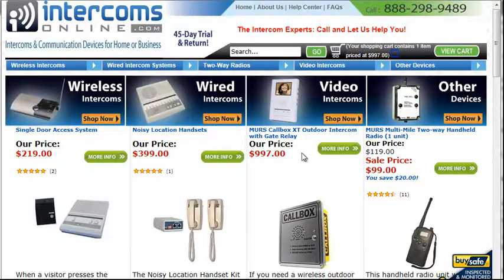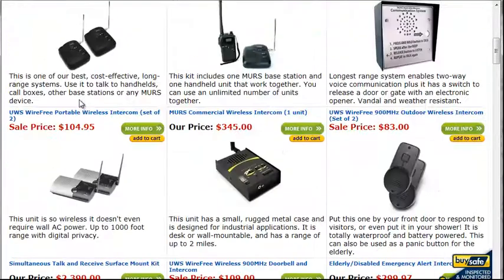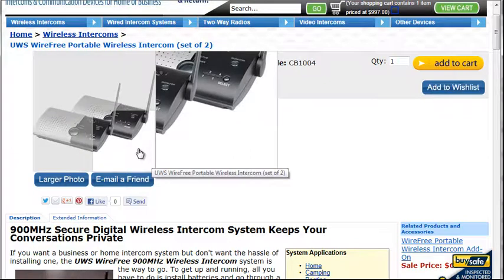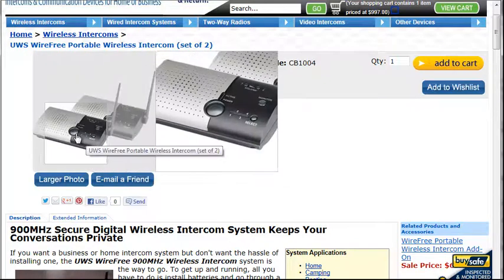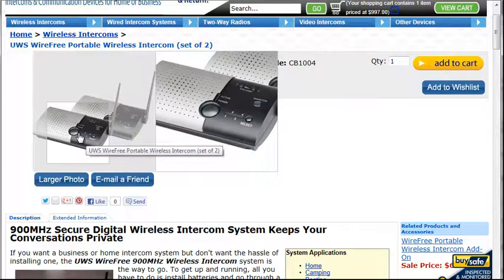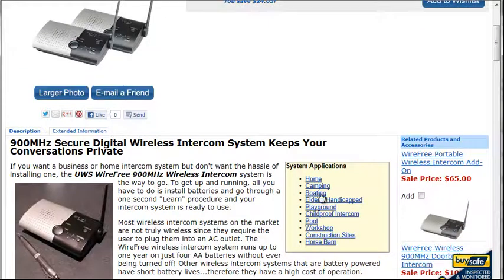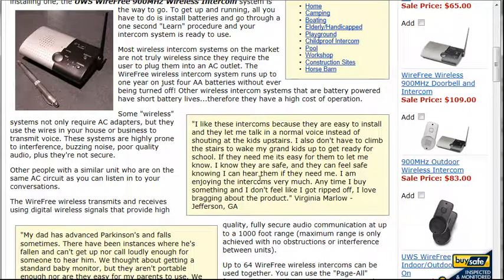In very small schools, we have a 900 megahertz intercom that will work as well. This system here is all battery powered, and it does have 4 channels. But one thing about this is when someone presses a button to respond to a page to all rooms, it sets up a private conversation. This will only work for short ranges, and if it's a very small school, that might work.